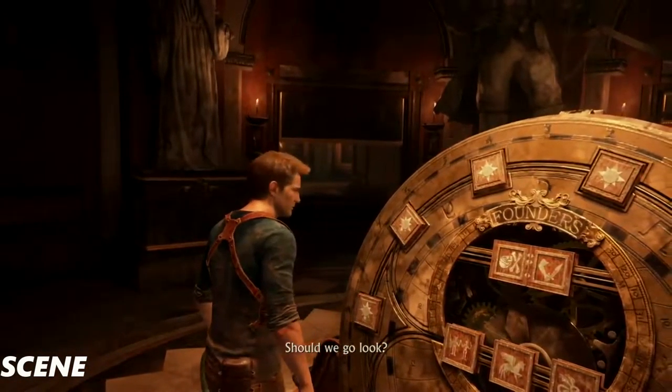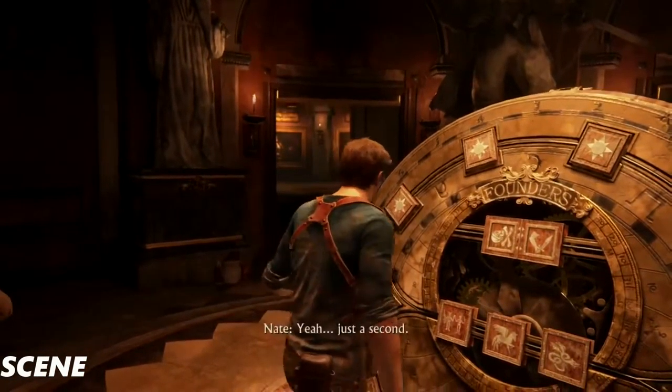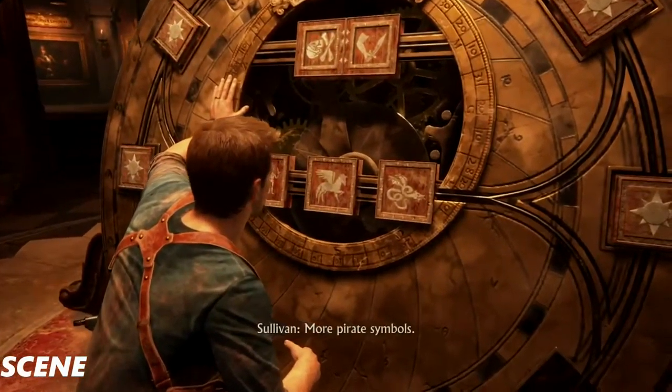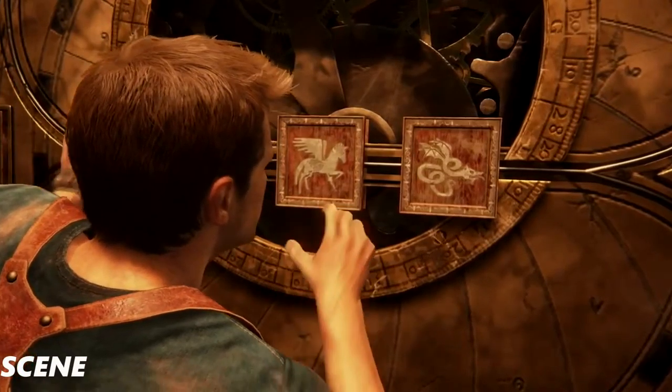Go look? Yeah, just a second. More pirate symbols. Adam Baldridge, Anne Bonny, and Christopher Condent.